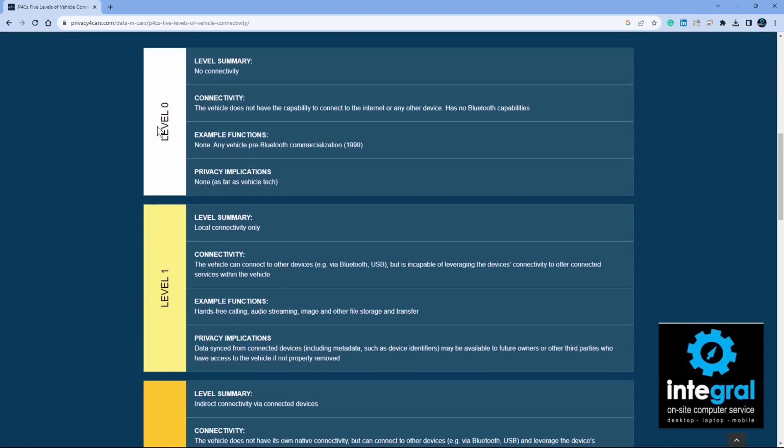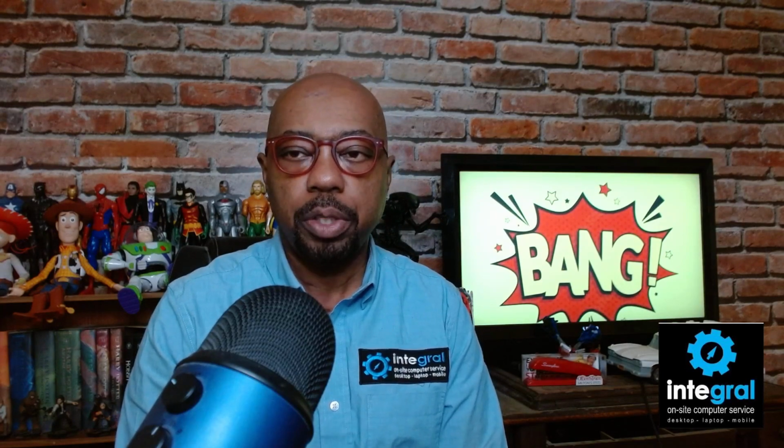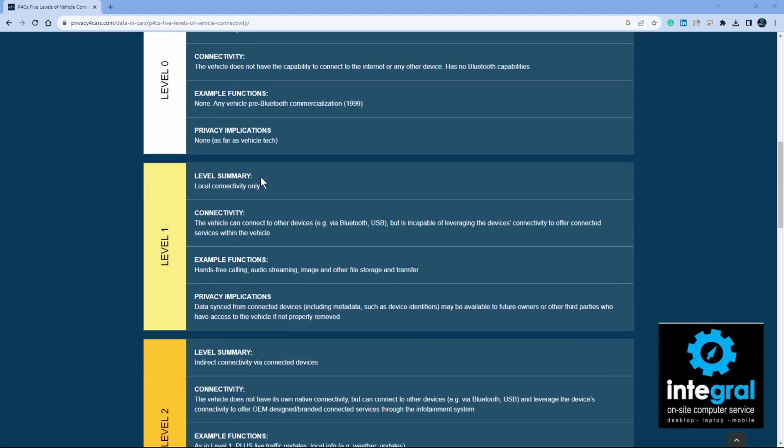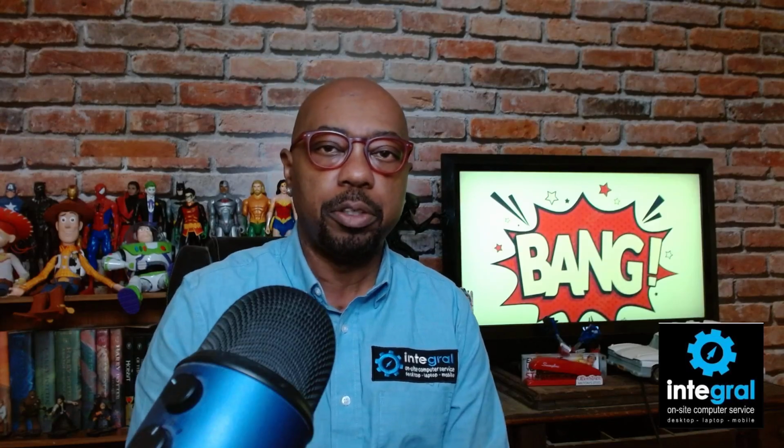So if you've got a level 0 car, it does not have the ability to connect to the internet or any other device. So it's no connectivity. When you think of level 0, if you're a classic car owner, then your vehicle would be considered level 0 because there is no internet connectivity whatsoever. But as you go down the list, local connectivity means that your vehicle is able to connect to Bluetooth, but is not able to connect to other services. So if you have a vehicle that you can connect your smartphone to via Bluetooth, that does not mean that your car is also connected to the internet. So keep that in mind.